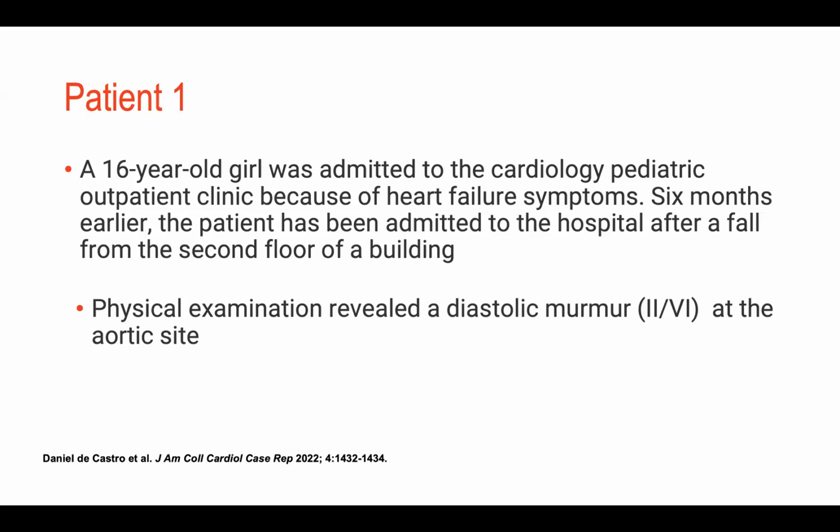6 months ago, she fell. So you might not have even discussed that with her when she presented in the emergency room, or she gets admitted onto your ward or into your ICU. You might not have actually been thinking about it. But one of the most important things here is her actual symptoms plus auscultating a diastolic blowing murmur.